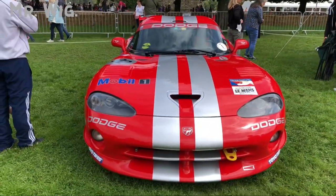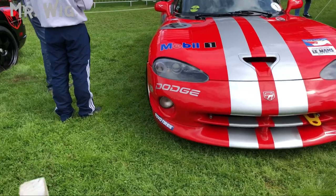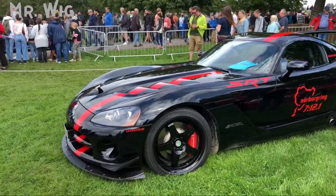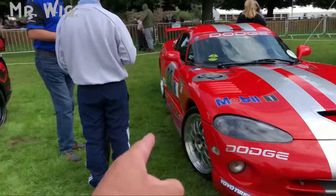A Dodge Viper GTS, this is one of my favorite cars. Would love to have one of them. Look at that, it's got nice graphics. Beautiful. And the SRT is a cool car as well, and I do like it. I don't dislike it. I would prefer to have that one if it is older than the newish.